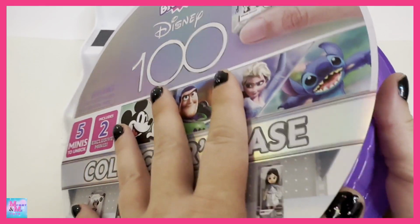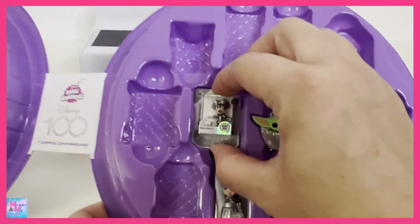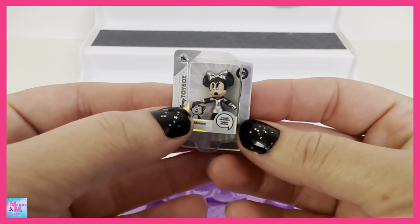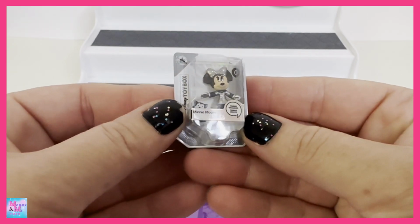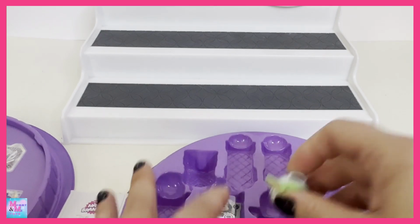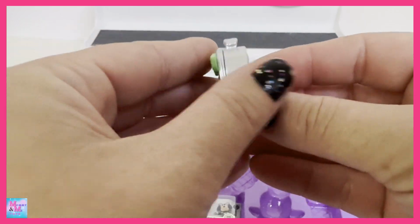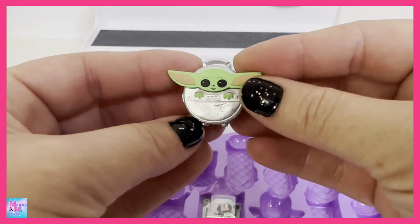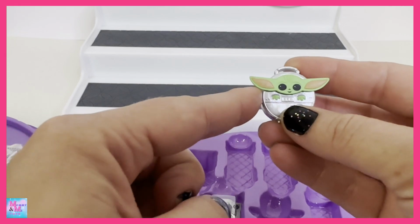All right, let's open up our little case. Oh my goodness. Even the packaging is going to be holographic. How awesome. What an awesome touch. Here, of course, we have Minnie Mouse. So awesome. Now, I don't know which ones are the exclusives to this case. This might be one of them. How cute is this? It almost looks like an old-time canteen, but it may be a little bag. I'm not sure, but super cute.